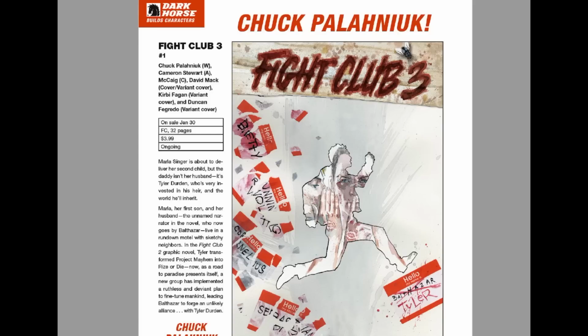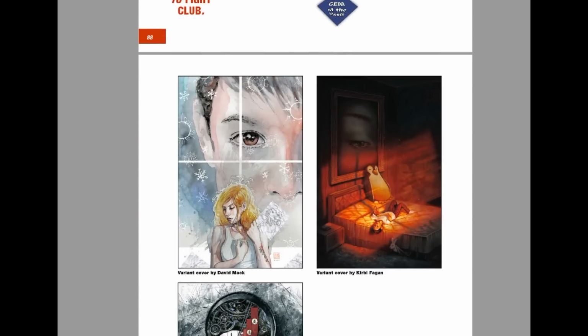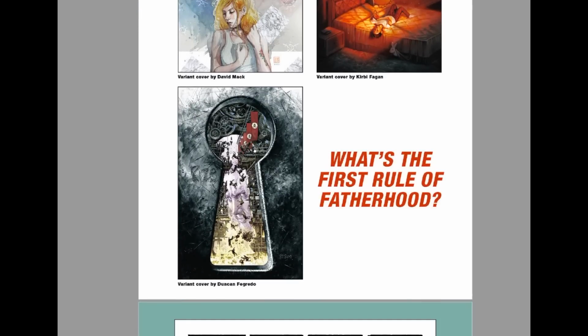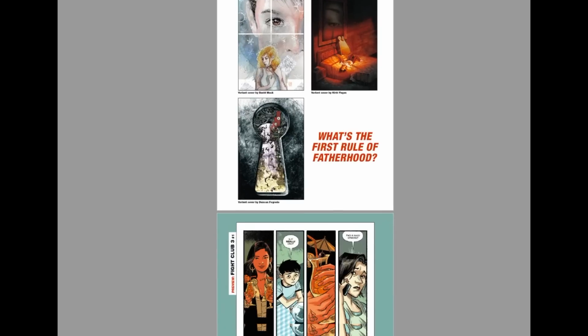The original author here, Chuck, he made comic books, sequels to the original movie. Here's issue 3. Tyler Durden is a dad. This looks like it's going to be a lot of fun. Beautiful variant covers coming through this. I mean, if you are a Fight Club fan, which I think most everybody in the world is, you're going to have to pick this up. What's the first rule of fatherhood? What? I mean, it can't be you don't talk about fatherhood.